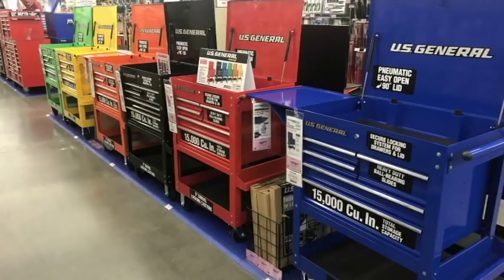Speaking of toolboxes, man, did they come out with some pretty colors, dude. Especially in the 5-drawer service cart. I think this thing is phenomenal. Let's take a closer look at it, see what the rest of it looks like.